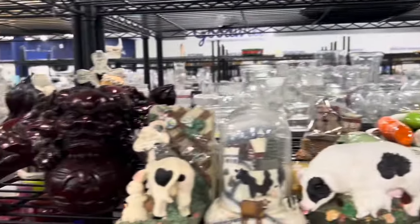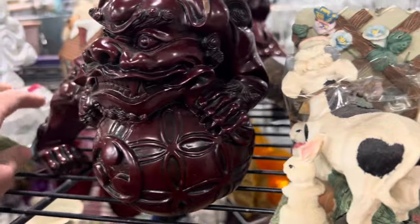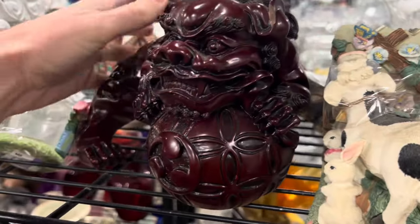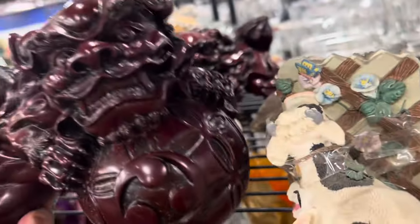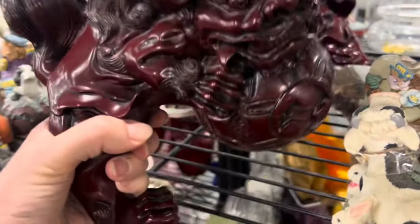Moving along into some figurines, and here I found my first potential piece of the trip. It looks to be a resin, or maybe wood covered in resin, very, very heavy. And there was a pair of them, and they are often called foo dogs, though they are lions and they're supposed to be protective guardian lions, and they have Chinese origin.